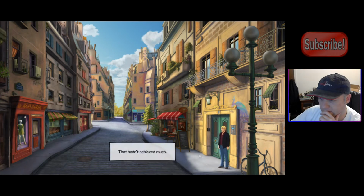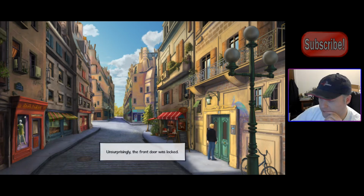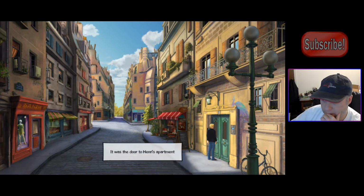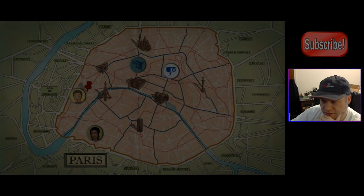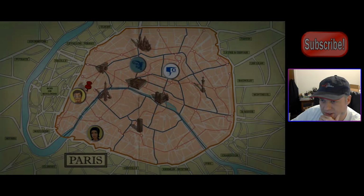Now that hadn't achieved much. The front door was locked, unsurprisingly. It was the door to Henri's apartment. Okay, I think we're going to have to go to Vera Security first. Let's try that. So let's go over here.